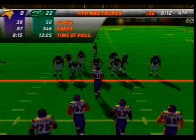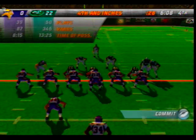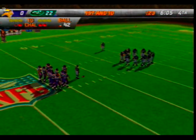Fourth and inches. Come on, now let's finish this. Hand it off. Dropped in the backfield for a short loss. Didn't get the first down they needed, John. They need to try to get something going, even if it means gambling on fourth down.